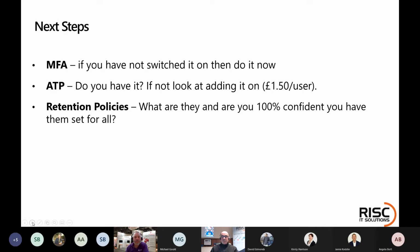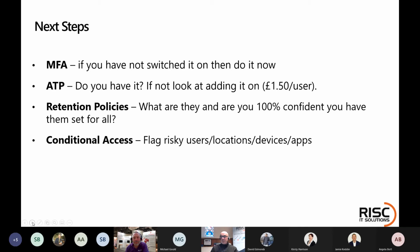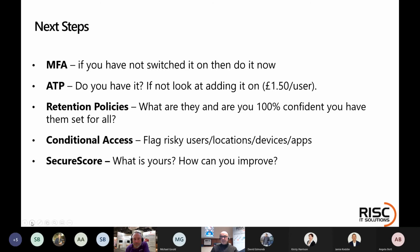Retention policies, again, if you're 100% confident, that's fine, but do you know what you've got set and for what documents? Conditional access, again, you can flag high profile users, risky locations, and devices and apps that need a higher level of authentication. If you're going into the HR system, you might want to make that a higher priority than email, for example. Secure score is very, very easy, assuming you have admin access to your Office 365 tenant. Take a look at it and see what's recommended to be switched on.